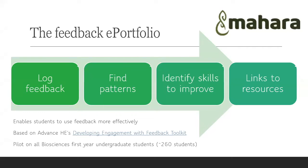So in order to enable students to use their feedback more effectively, I've created this ePortfolio, which we've piloted this year. And we piloted it on all of our bioscience first year undergraduates, so that's 260 students in total. It's based on the Developing Engagement with Feedback Toolkit, which is published on the Advanced HE website. So I haven't reinvented the wheel, I've just adapted it into an ePortfolio, and the software that we use at Bath is Mahara.